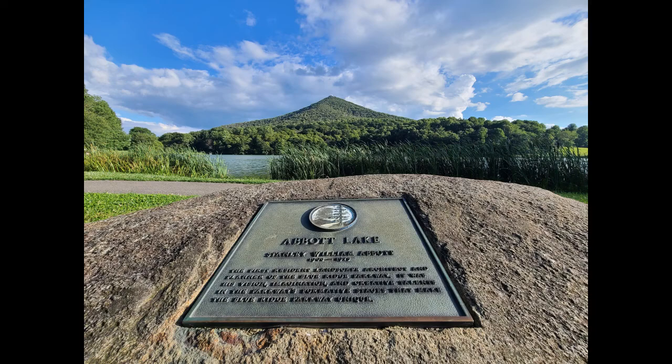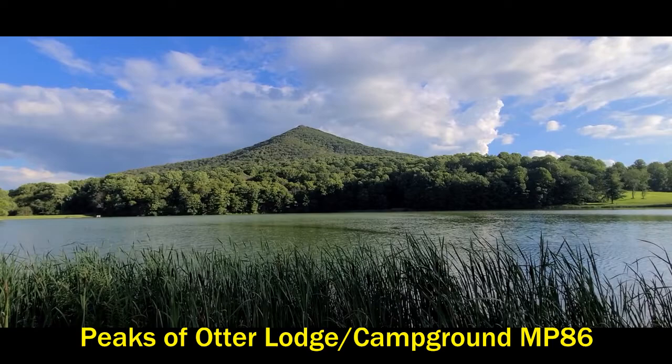That is Sharp Top Mountain. If we have time tomorrow, we might go hike up to the top of that. It's supposed to be a good view from up there.